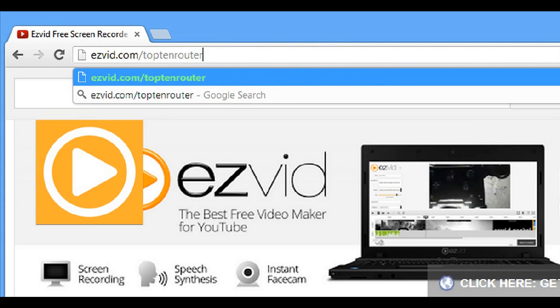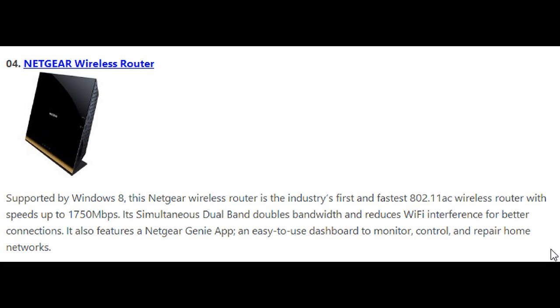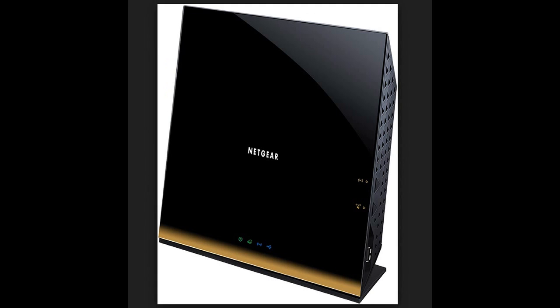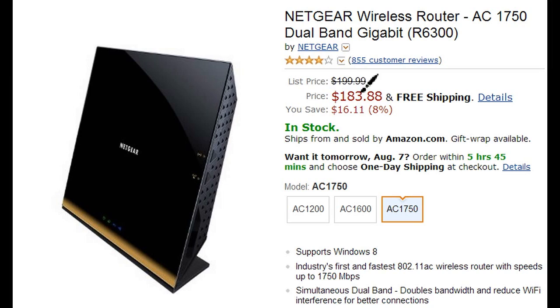And now back to our list, ezvid.com/top 10 routers. We are on number 4, the Netgear wireless router. It is selling for $184 and was released May 16th, 2012.